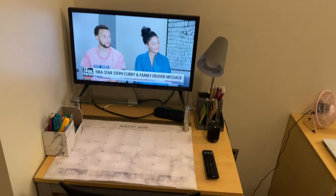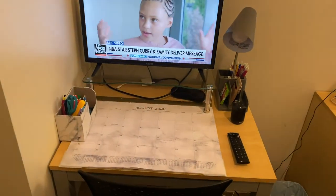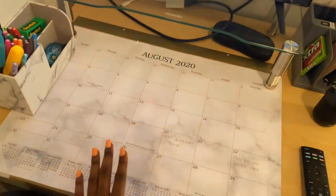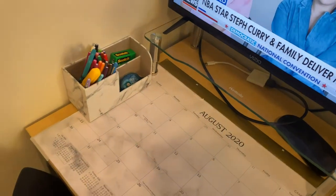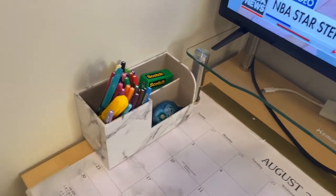So here's my first desk. I use this first desk as my school desk, and it comes with a chair in your room for both desks that you have. So this first one is my school desk. Like I said, I got this little desk calendar from Target, and this is a pencil organizer that's from Amazon. I just have some flair pins and some extra tape and whiteout right there.